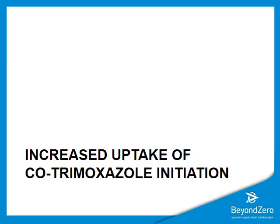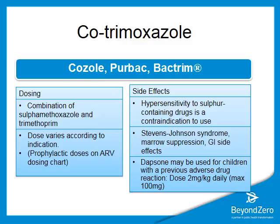Cotrimoxazole initiation has been with us for many, many years and is one of the key aspects of care. Cotrimoxazole initiation in children is key to long-term survival, as one of the major causes of death in our infants is PJP, or pneumocystis jirovecii pneumonia. And usually children already become ill by the age of 2 to 3 months, and that is even before the CD4 count is affected. So it's very important to make sure we get our babies on cotrimoxazole early.